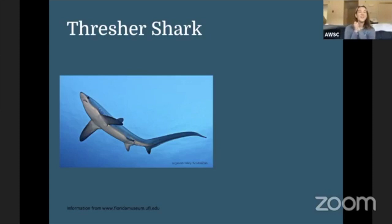But our Thresher Shark, which is again a very cool species of shark, they do have a very small mouth and they have very large eyes. You can see here in that photo just how small their mouth is and how large their eyes are. But that is a great characteristic of them.